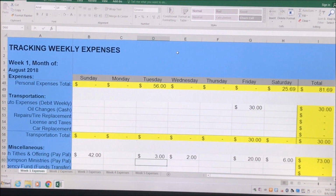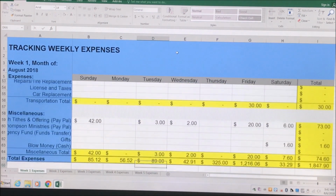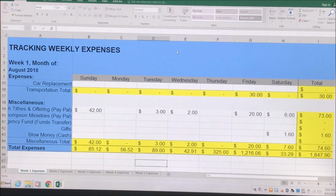Okay, as far as transportation, so far this month, I have put in gas once. And because we had a 5th week in July, I'm probably going to have to pull in another $30 from somewhere to get gas for the 4th week of August because we had a 5th week. So $30 in gas, and then miscellaneous, which is where I count in tithe and offering, the ministry that we have, and then the emergency fund, gifts, and blow money.